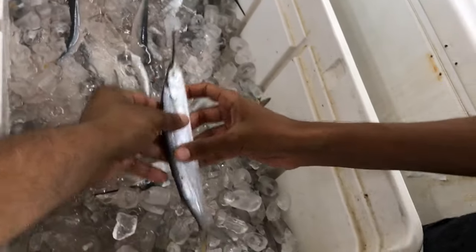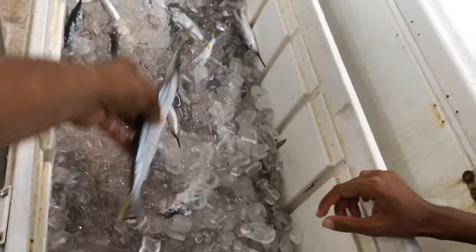Looks like they just caught it too. So this is like fresh bait that they'll catch and then they'll put them in these coolers of ice and you'll have them. Yeah. And what do we have in here?